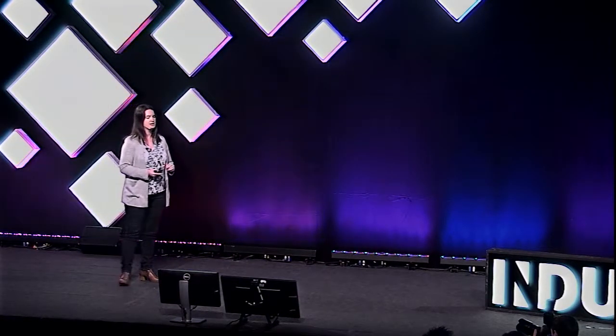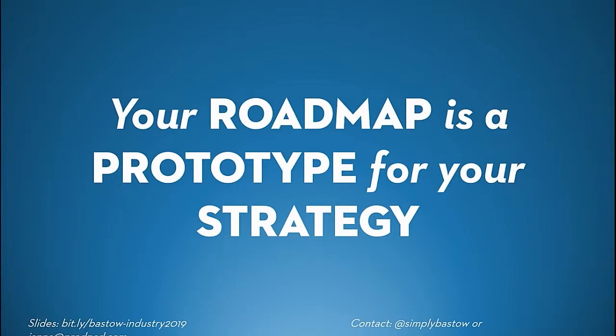As a matter of fact, your roadmap is a prototype, but for your strategy. So just as you might validate a new feature idea by drawing it out on a piece of paper and taking it to a customer and getting their feedback on it, and then throwing out that paper and starting again based on what the feedback was, your roadmap isn't a perfect plan. It's a starting point for conversations to make sure that your strategy is on point, that it makes sense for your company, that it includes the right sort of problems to solve.